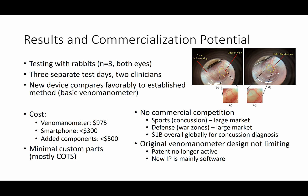Globally, the concussion diagnosis market is estimated to be about $1 billion, and this breaks down for us into two really large, obvious market segments. One is sports medicine, and another is defense. And so these are our two biggest targets.